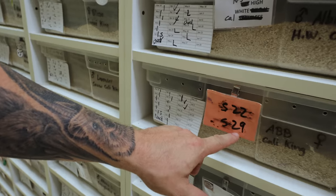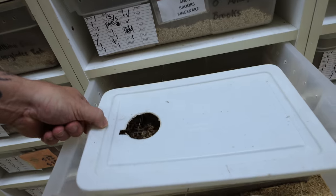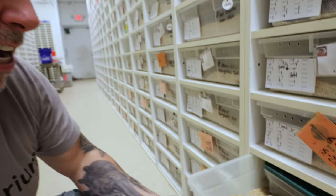So I'm just gonna kind of walk through with you guys. This one's just a couple more days away, so we don't even have to check that. And that's the one thing that's nice about this. You can see this is due on the 29th. This one is actually due, could be laying any minute, so we'll take a look and see if we can find any eggs in there. Nope, looks like she might be getting ready to lay. My gut feeling is she'll probably lay tonight for sure.